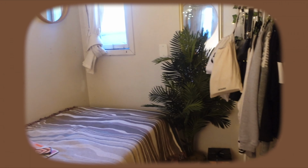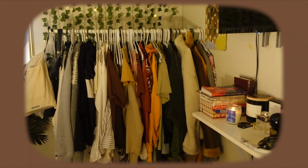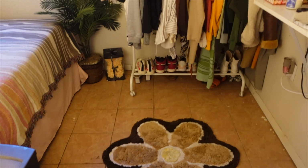Alright, I'm not going to talk too much, so I'm just going to get into the room tour and show you some of the things that I've switched up in my room. So this is an overview of my room. This is how it looks, similar to last time, but there are a few changes that I want to talk about, just to show you the different things that I ended up going with.